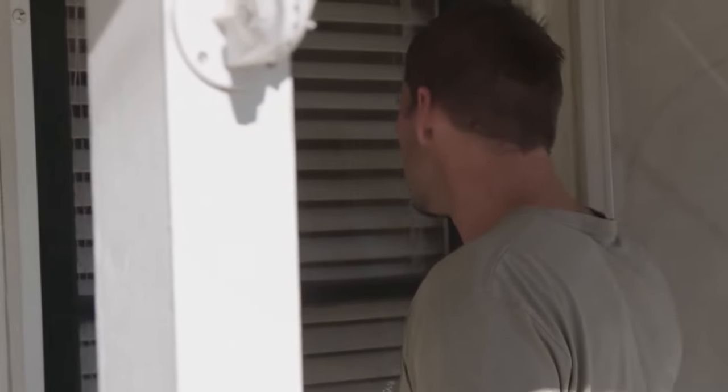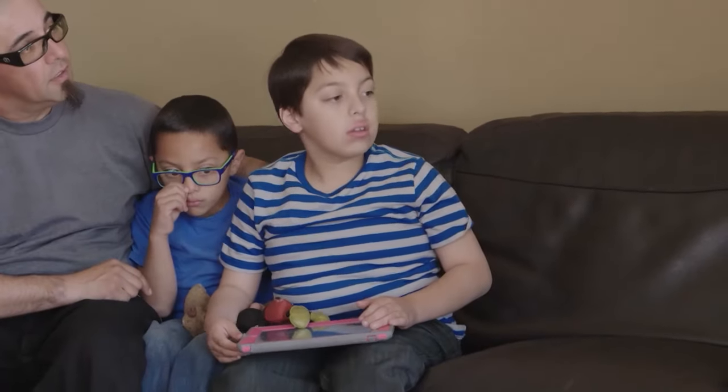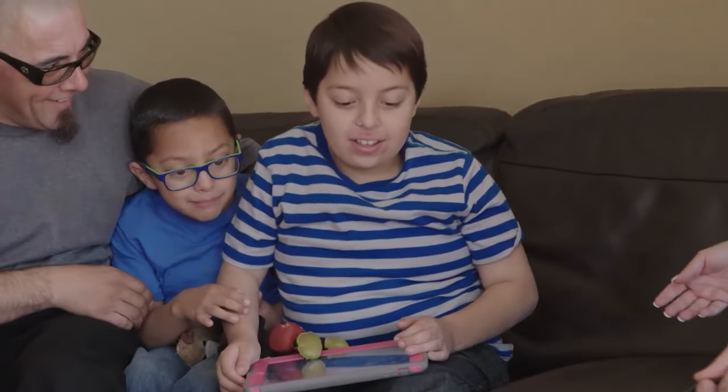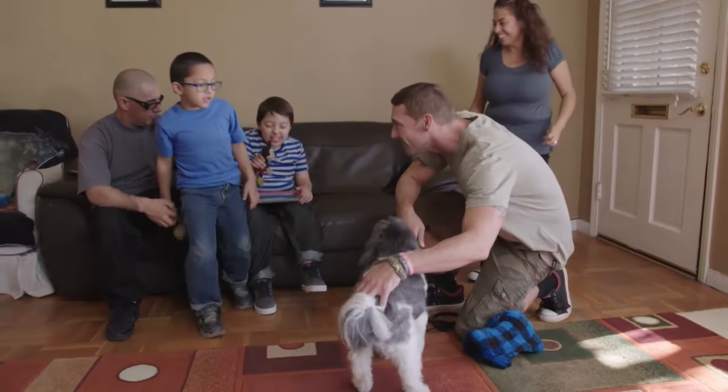Today's the big day for Dodger. It's the day he gets to meet his new forever family. The moment I walked in the house, the entire family's eyes, they all lit up. Boys, where are the boys at? Hey! You boys want to say hi to your new dog? It was so exciting to see him walking in, to see the kids' reaction. I mean, we had a reaction ourselves too.